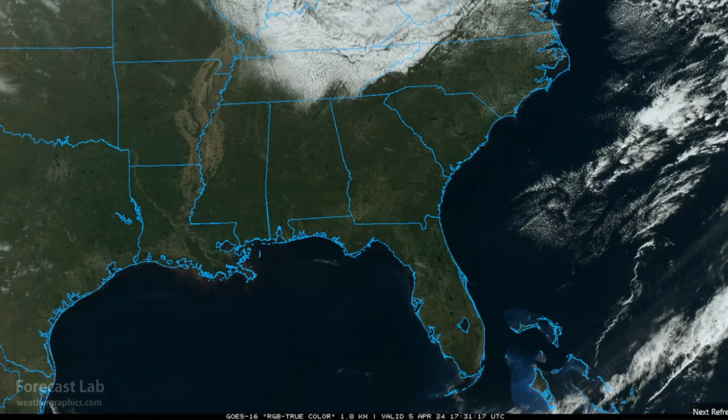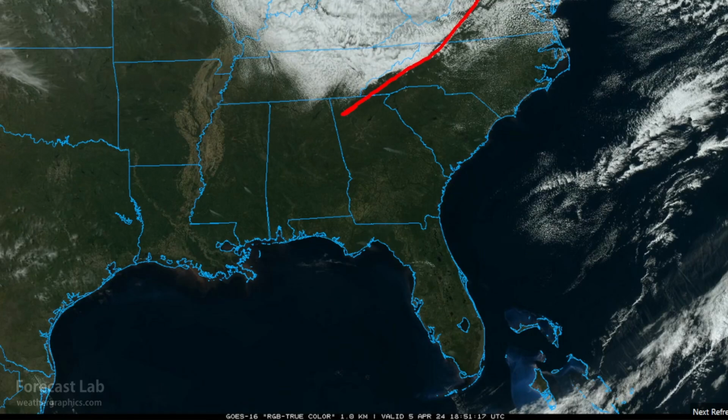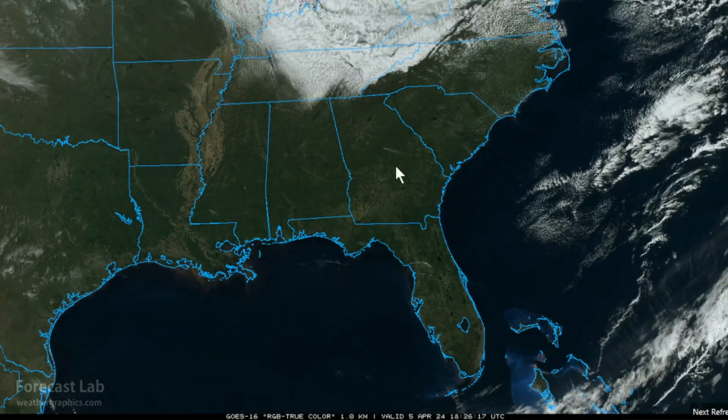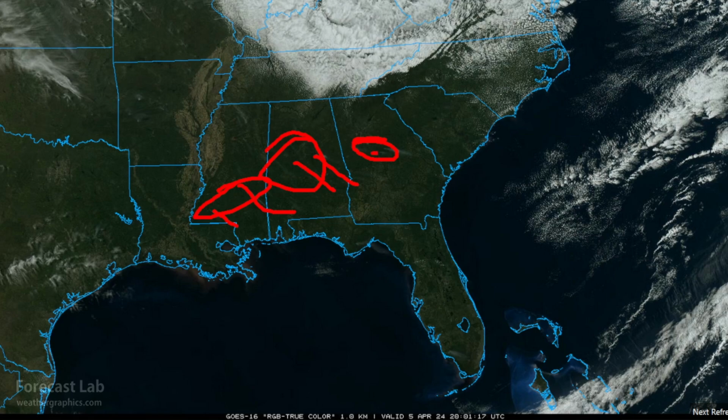In the southeastern U.S., fair skies, but cold air advection flowing all the way through Georgia and the Carolinas. Looks like some of those clouds getting banked up against the Appalachians, the Blue Ridge Mountains, and the Great Smoky Mountains. Looks like a few fires have broken out as well across Georgia, Alabama, and Mississippi. You can see those plumes right there streaming off towards the southeast.